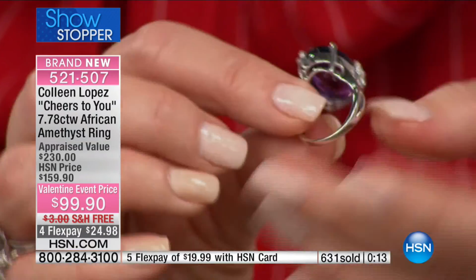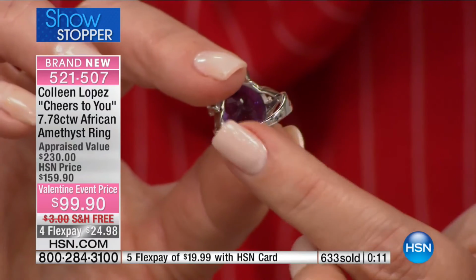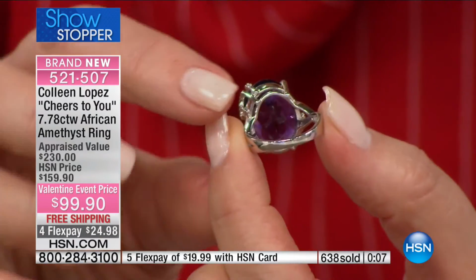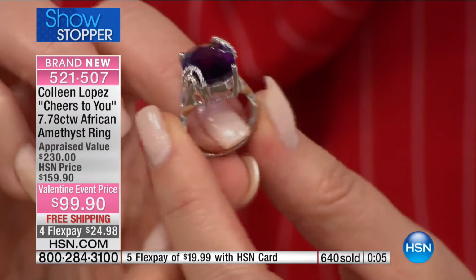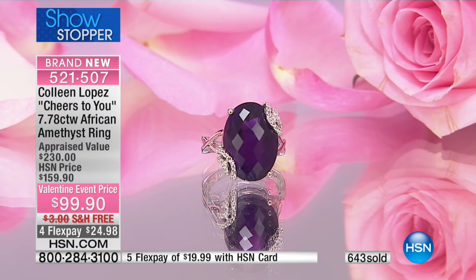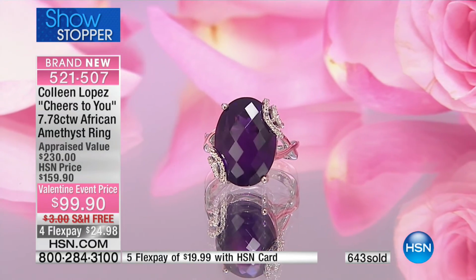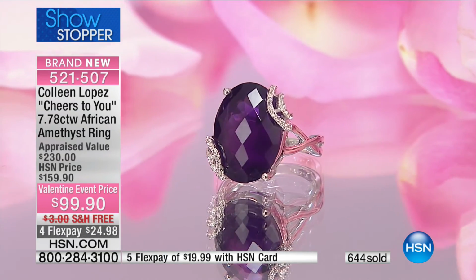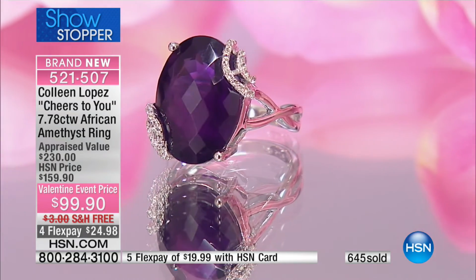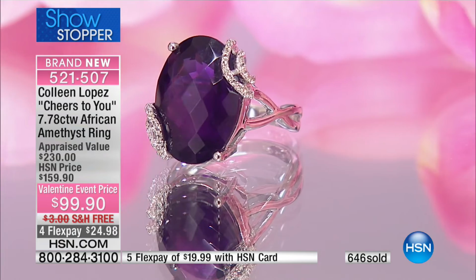This ring, if you have a good silversmith, would not be a problem to size. There's a nice sizing bar in the back. By the way, I do like that the back on this ring is kept open. It's really allowing for the play of light here, because with a big stone like this with rich color, I like the way the light is moving through this stone. So it's easy to wear, it's easy to keep clean. And again, if you did need to have it sized, you could easily have this sized up or down if you have a good silversmith.